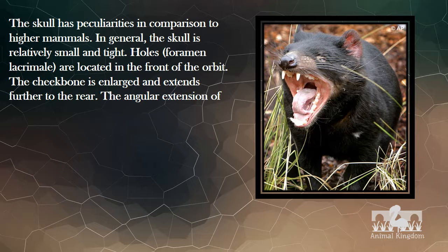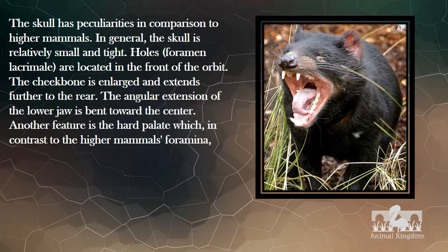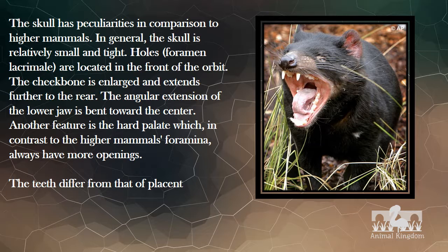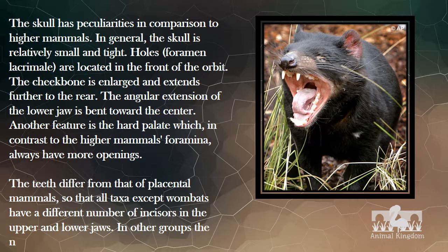The angular extension of the lower jaw is bent toward the center. Another feature is the hard palate which, in contrast to the higher mammals' foramina, always has more openings. The teeth differ from that of placental mammals, so that all taxa except wombats have a different number of incisors in the upper and lower jaws. In other groups the number of teeth is reduced.